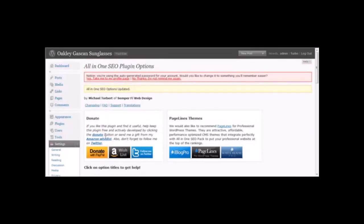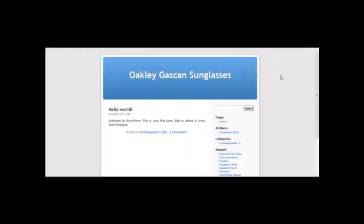Then choose update options. Okay, so that part will be complete. Now you just want to go over, choose visit the site. And you can kind of see how it's coming together here.